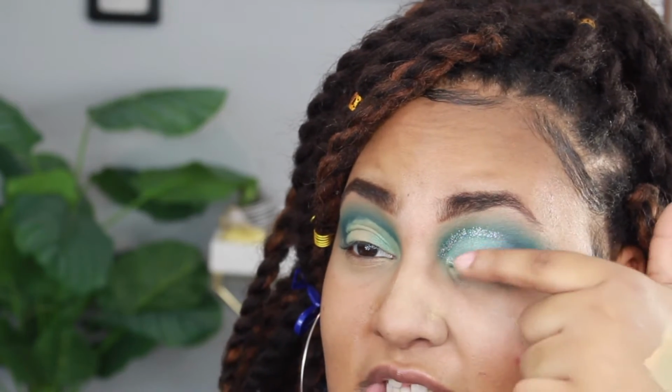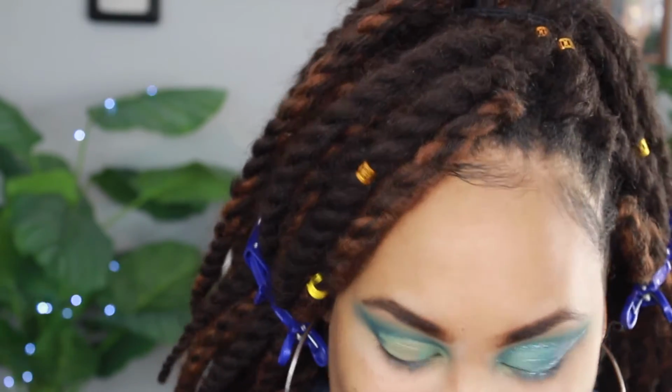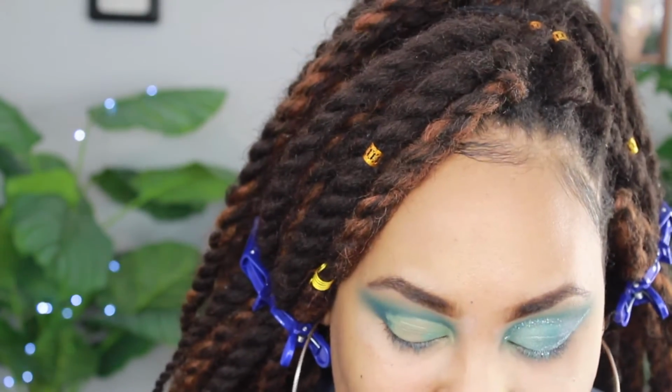Okay, so I did this eye and I think it's really cute. So it's just a cut crease and then I put some shimmer on the shade and the shimmer on the lid. And then I did a little glitter liner, which is really cute. So I cut the crease on this side and then I started doing the lid shapes and I was like, wait, I'm literally filming a video, I forgot.